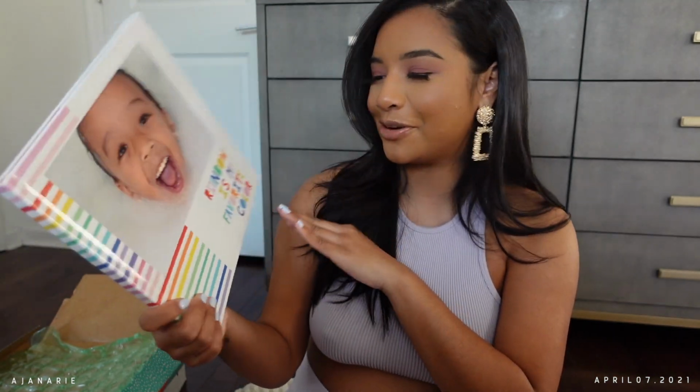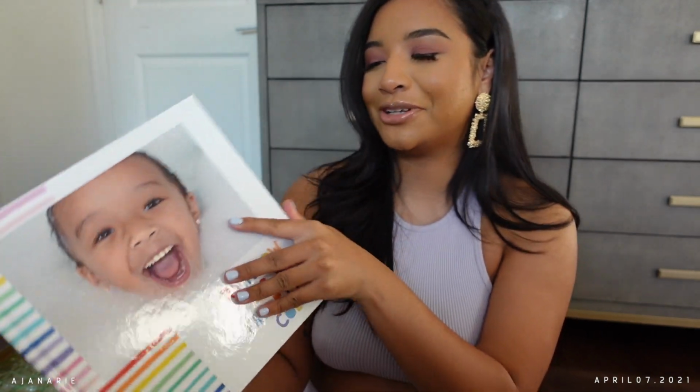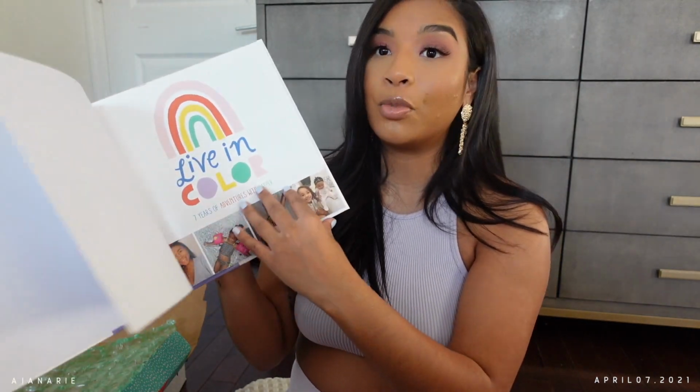And then I picked her up one for this year of her birthday. It says rainbow is my favorite color. This is a picture I took of her last year for her birthday. It's super, super cute. And it says, live in color, 7 years of adventures with Harper. Basically, I just put all her most recent photos from the last few years in here.